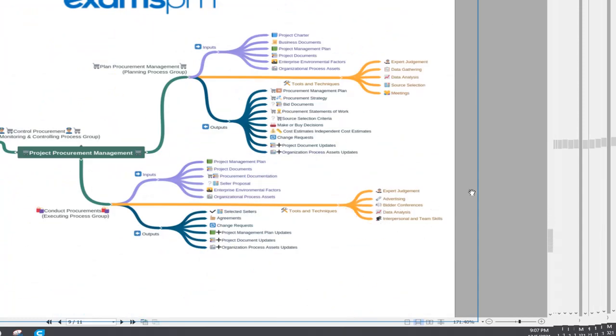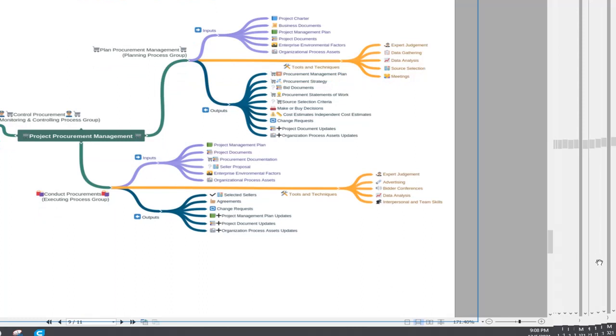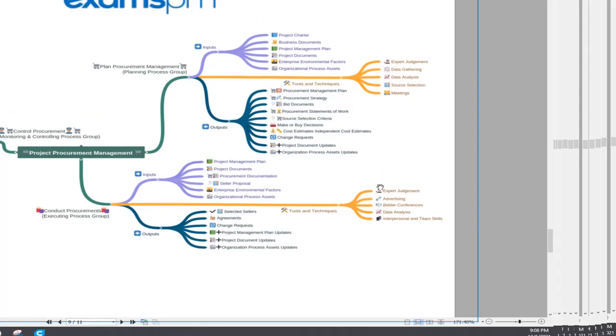Then procurement management: plan procurement management, conduct procurement, and control procurement. Plan procurement management outputs are procurement management plan, procurement strategy, bid document. These are the important ones. Bid document, procurement statement of work, source selection criteria, make or buy analysis, cost estimate, independent cost estimate. And in conduct procurement, select seller, agreements. And in control procurement, you are controlling the procurement process in that process group.